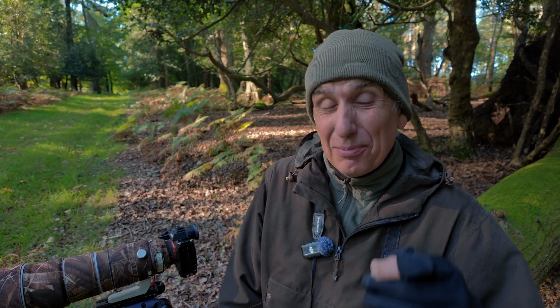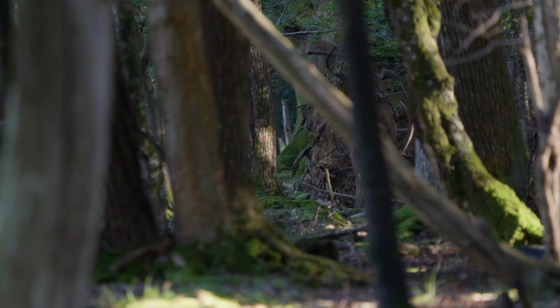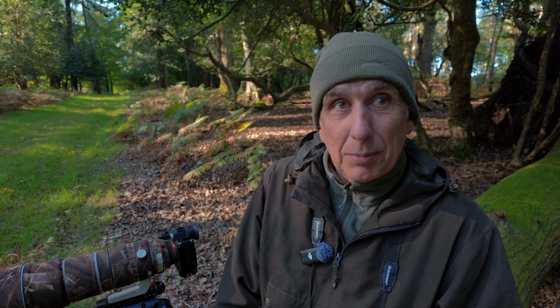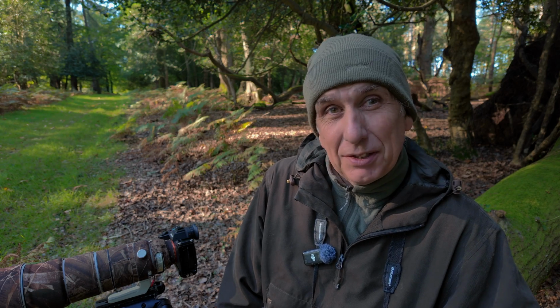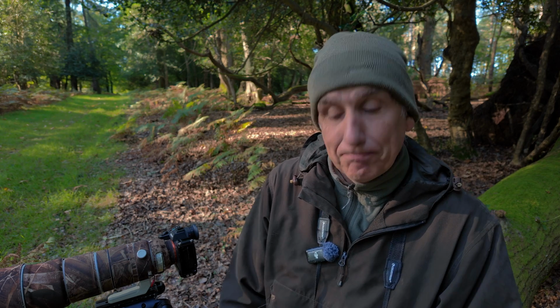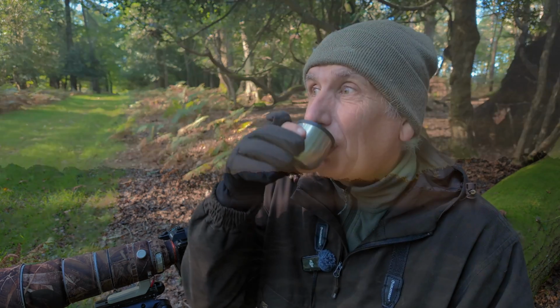I've had just the briefest glimpses of a red deer stag. I don't know if it's going to be a long enough clip for the people that follow this to be able to recognise it, but I'll slow it down. It's a little bit obscured in between some trees. So hopefully I might be able to catch up with them. But like I say, I'll spend most of the morning here and then make a decision whether to move off for the migrant birds. Well, let's see what comes.